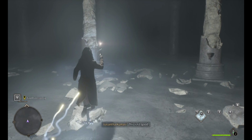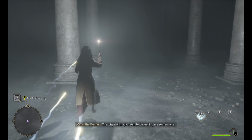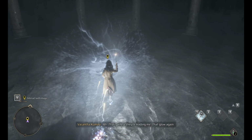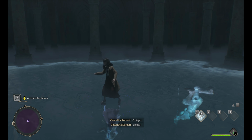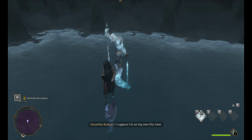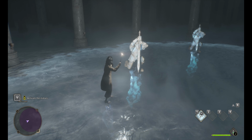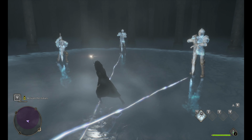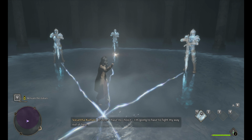Professor, where are you? This isn't good. Where am I supposed to go? What's happening? The wisps of magic seem to be leading me somewhere. Oh, that's where they're leading me. That glow again. Protego! Lumos! Come on. I suppose I'm on my own this time. It seems I have no choice. I'm going to have to fight my way out of here.